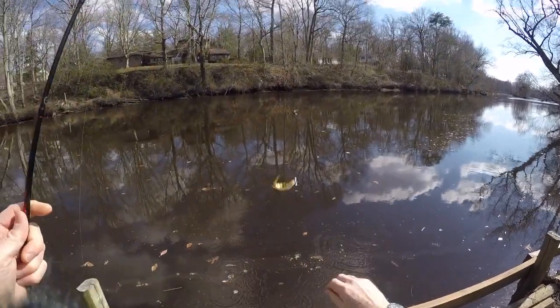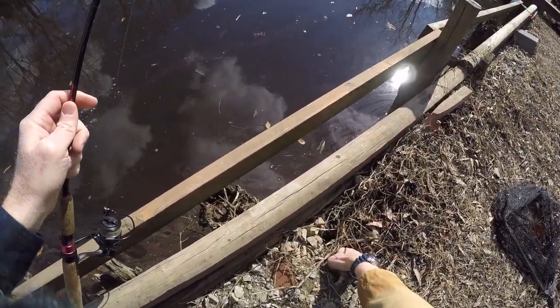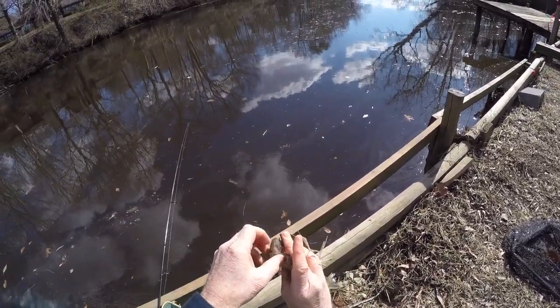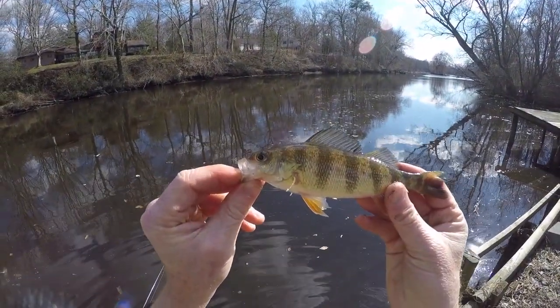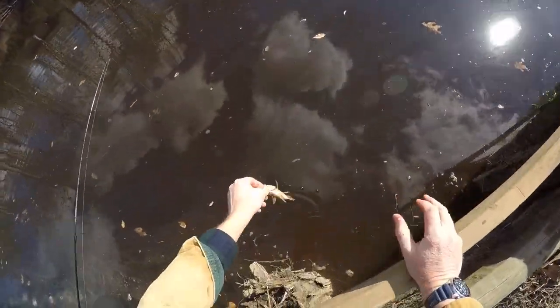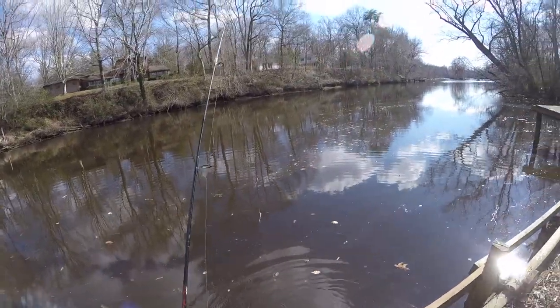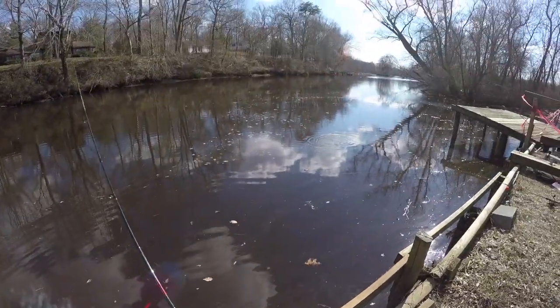There's one. Finally. Little guy. Come here, buddy. No, don't go down that hole. All right, well, now he's kind of dirtied up. Let's see if we can get him clean here. There we go. All right, there we have him. Little teeny tiny guy. Either spawned out female or buck. No milt though. Back she goes, or he, or whatever it is, on the Gulp. Right here. Close in.